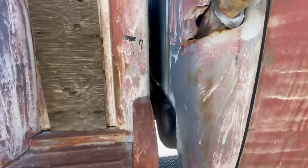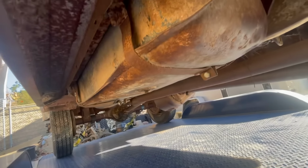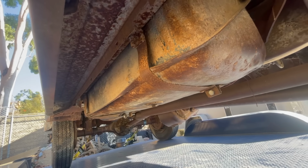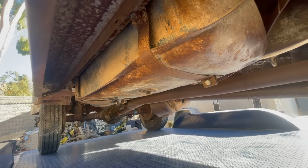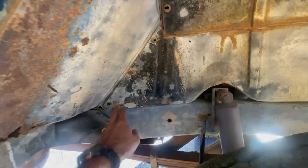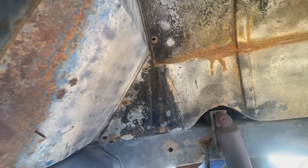What's interesting is I don't know why this got all ripped here. But I didn't realize this is the fuel tank. It's a tiny fuel tank. This has got to be like 10 gallons, maybe 12 gallons. It's definitely been out before. And I love it, it's got a drain plug. But this has clearly been off at some point, it's missing a lot of bolts.